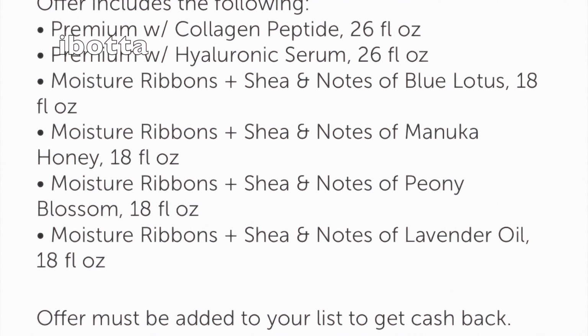So you really have to pay attention. A, is the rebate there? And is it attaching properly? Because sometimes with Olay, it is and it isn't. I've seen that before in the past.